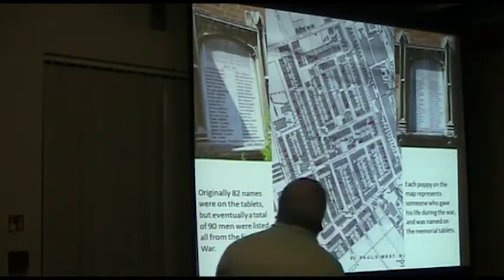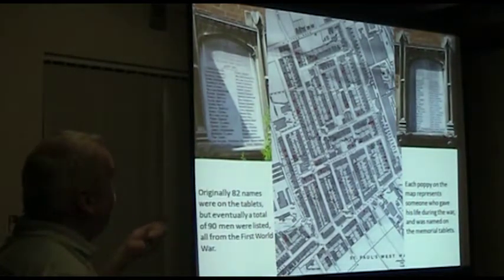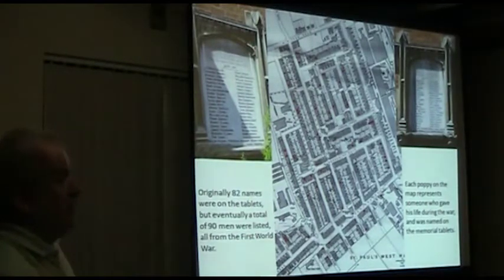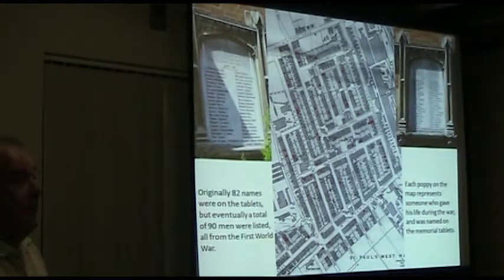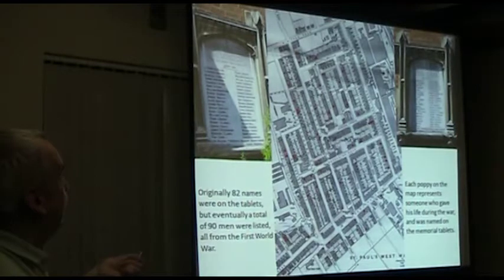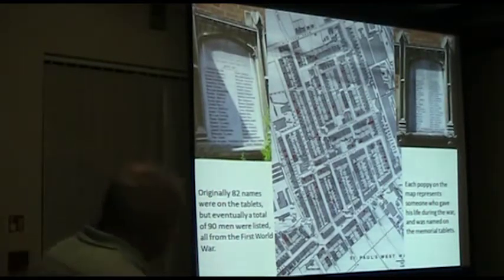Now, since I did this, so that was 5 years ago, there's been more information available, like the 1911 census, which wasn't available at that time, and quite a lot more stuff has been available online. And at the moment, it's going to be a bit of a task. I'm trying to identify everyone who served in the First World War in Queen's Park. I'm doing it street by street. I'm starting off in the street that I live in.